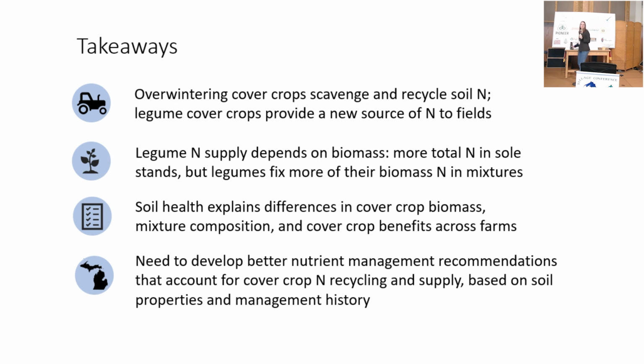I also would love to just hear reactions or comments too from folks who actually manage cover crops. Is there a place for like late planted soybeans as a cover crop? I think so, yeah. And so by that you mean not harvesting for grain? Yeah, absolutely. I think soybeans do make a nice summer annual option. Has anyone else tried a cowpea or other summer?